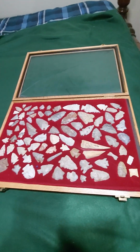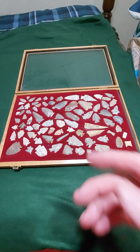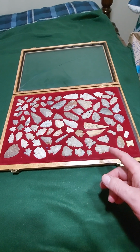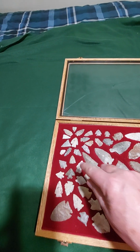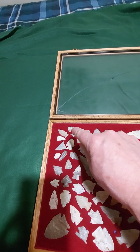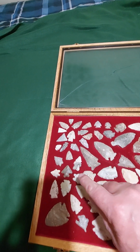Okay, so I'm posting a video here, and this is a whole frame of arrowheads that I found here in Michigan, southeast Michigan. So what we'll do is we'll go up here in the top and start out. We've got some little Madison triangles, some little stemmed points.